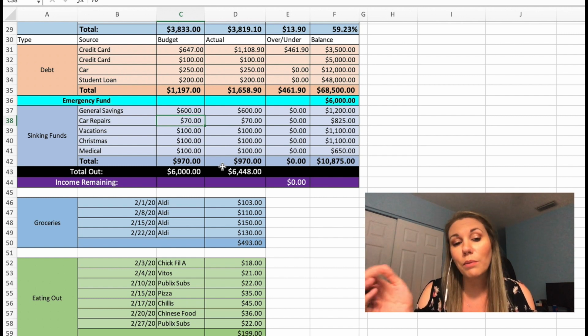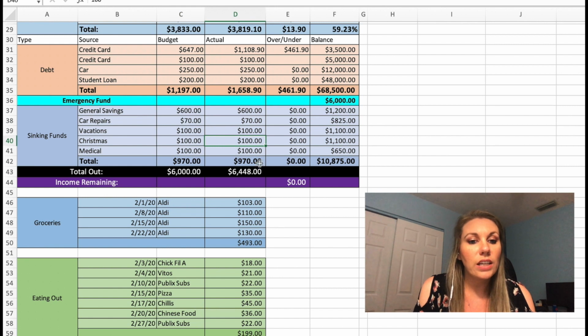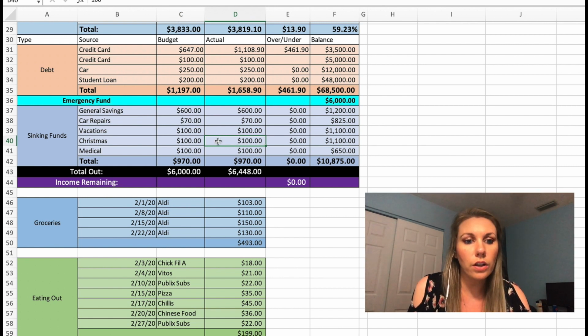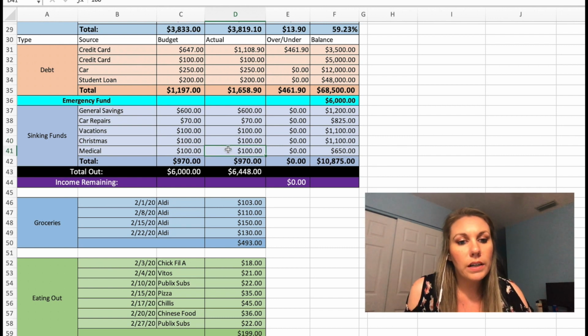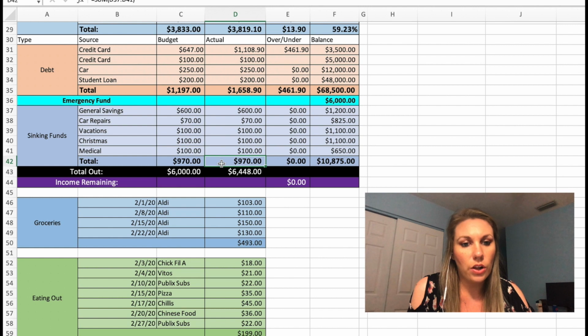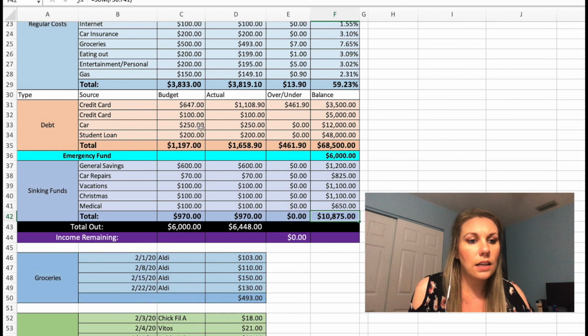Christmas, we know it's coming every year. We don't need to go into debt for Christmas. So we're going to save $100 every month, so that way at Christmas time you have $1,200 to work with, or however much you need to set aside. Medical, $100 a month. So total for sinking funds, they are adding $970 for the month. Total for sinking funds, including their emergency fund, they have $10,875.